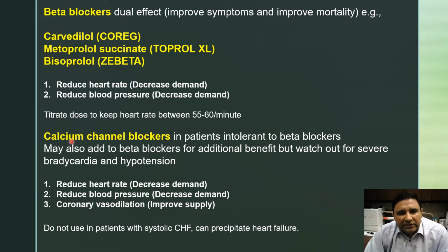Now you can also use calcium channel blockers in patients intolerant to beta blockers. And you can also add calcium channel blockers to beta blockers for additional benefit, but you need to watch out for severe bradycardia and hypotension because of their negative chronotropic and inotropic effects. You can really drop the heart rate, especially if you use non-dihydropyridine calcium channel blockers, and you can cause hypotension as well. So whenever you're combining beta and calcium channel blockers, please watch out for that.